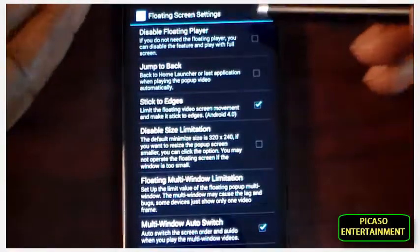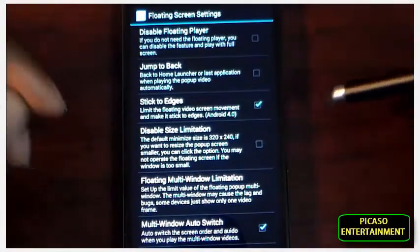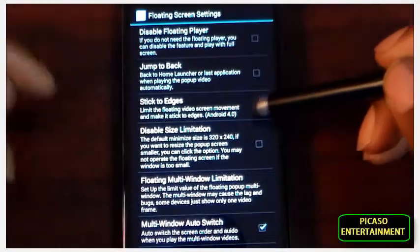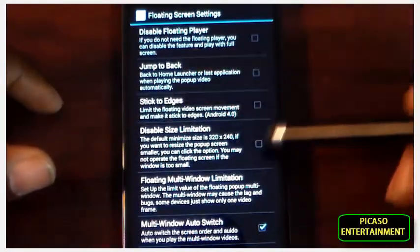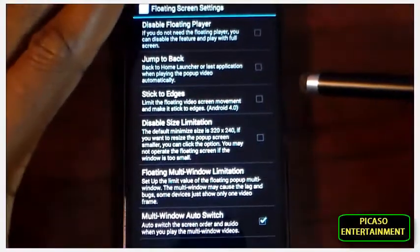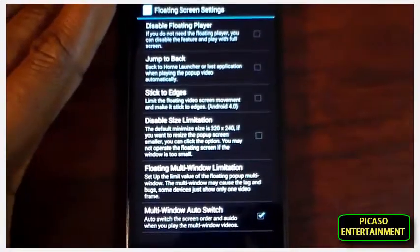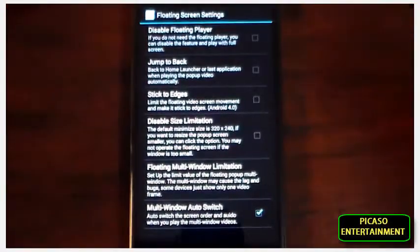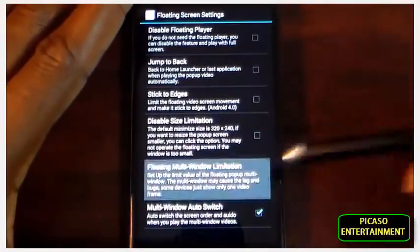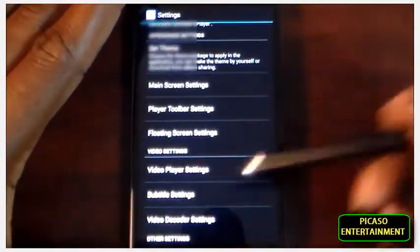In the floating screen settings, you can disable the floating player. You can stick to edges. I have it sticking to edges right now, so you can't lose the video, though I don't think you can lose it anyway. I like to disable that. There's also size limitation. If you check disable size limitation, you won't be able to resize the video player, which kind of defeats the purpose. You want to be able to multitask, with that video at any size. I have the limit set to 3 videos playing at a time, and that's basically it.